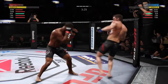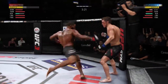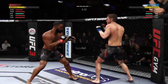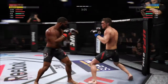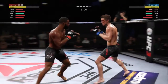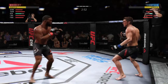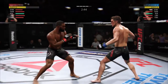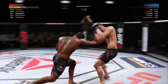That shot blocked by Woodley. All of those are blocked. Nice kick landed there by Woodley. Caught that one on the forearm. We march on, 3 minutes to go. Oh, he landed another great shot to the body there. Really starting to connect at a high percentage now in the latter stages of this fight. He's trying to hang on. Big body shot there, too.